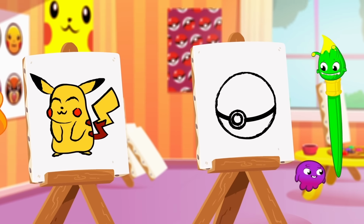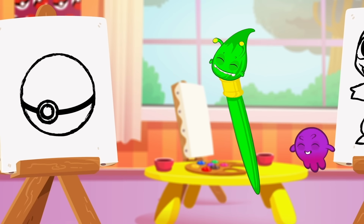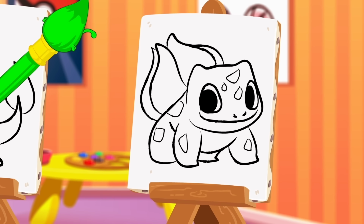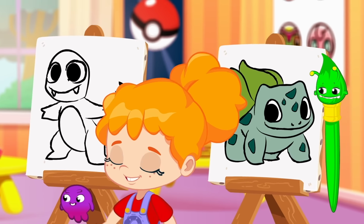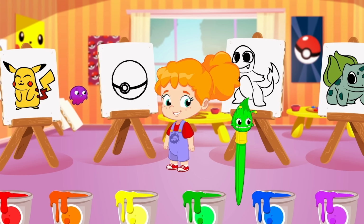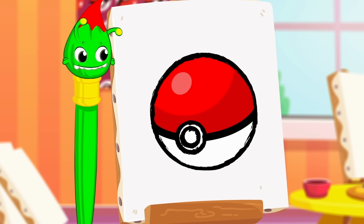Let's move to the next one. Pokeball! What color is it? Green? No, Groovy! Pokeballs aren't green! Which Pokemon is green? That's right! Bulbasaur is green! So, again, what color is the Pokeball? Orange? Blue? Red? Yes! Pokeballs are red! Good job, Groovy!